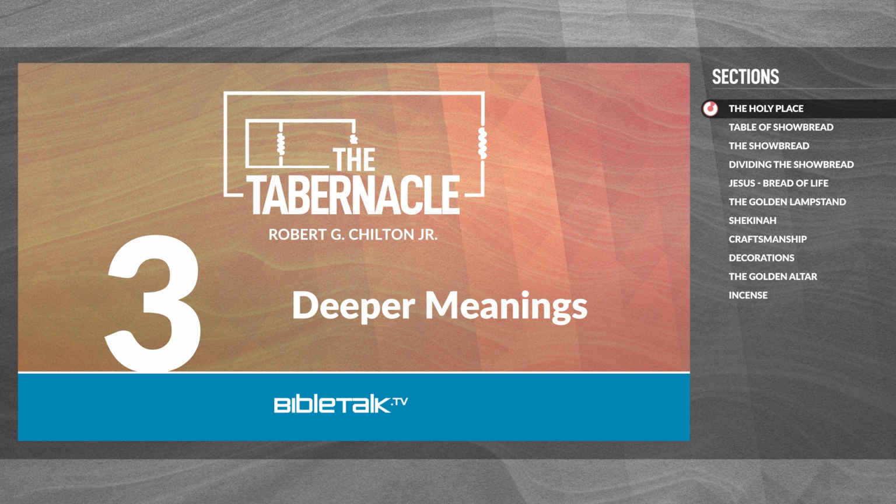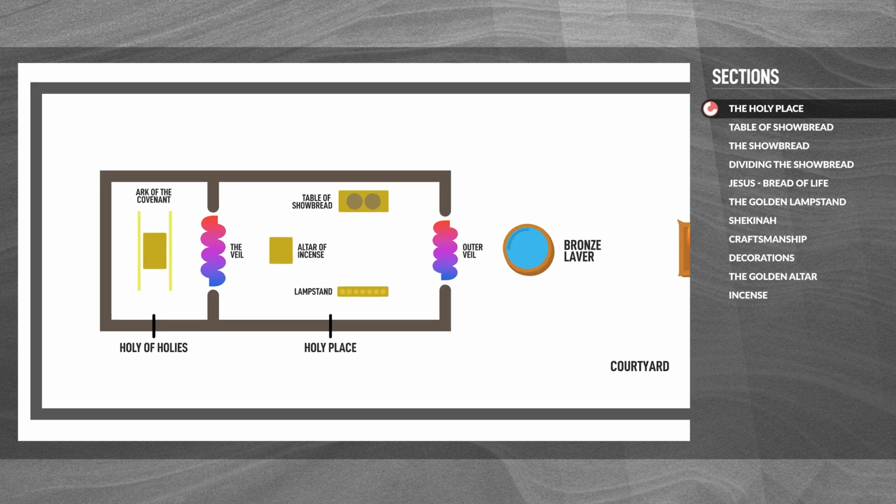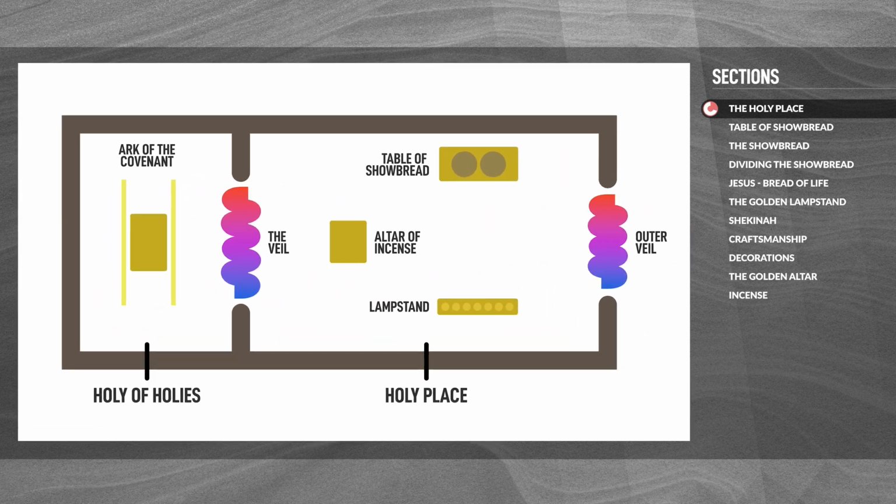Going inside the tabernacle through the curtains is only allowed if you are a priest from the tribe of Levi. The priests assume the duties inside the first room called the Holy Place. We will examine those duties as we observe and inspect each of the furnishings.